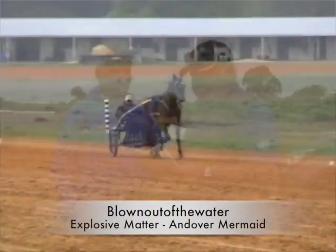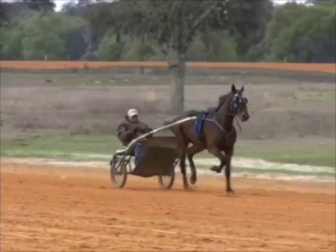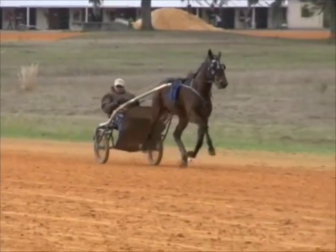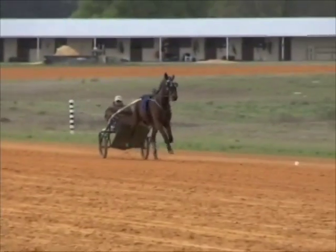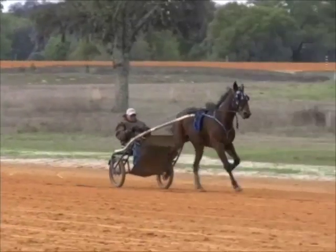Blown Out of the Water, an Explosive Matter for 30,000 in Harrisburg. Yeah, he's an Explosive Matter. First foal out of an Andover mare, and she come out of White Birch. And he just had the look. I've had a couple of Explosive Matters that were decent horses, and I think he adds to the breed. He gives you the finish on a mile that some of the other sires, the older sires, don't. But right now he's doing everything he needs to do.